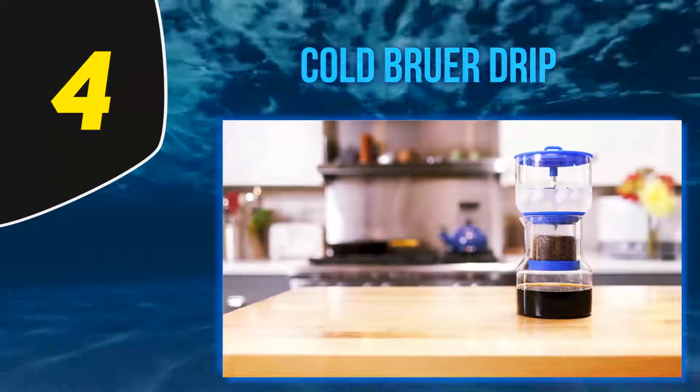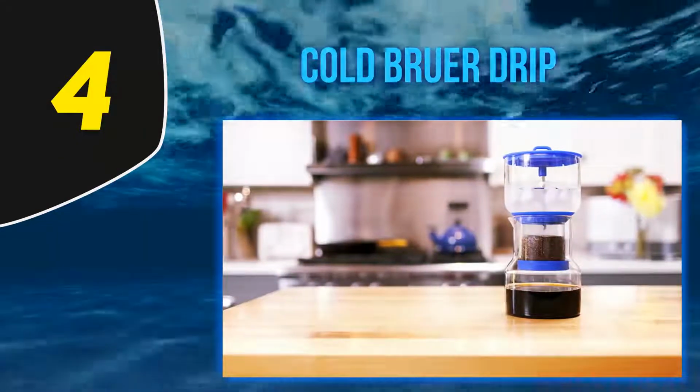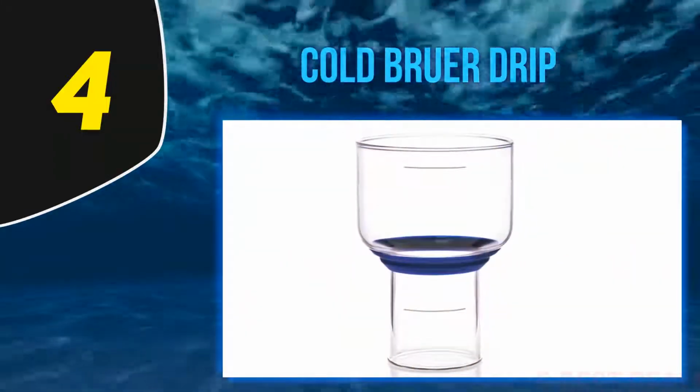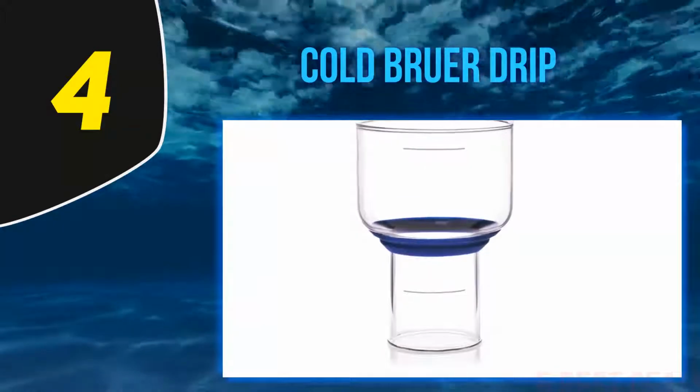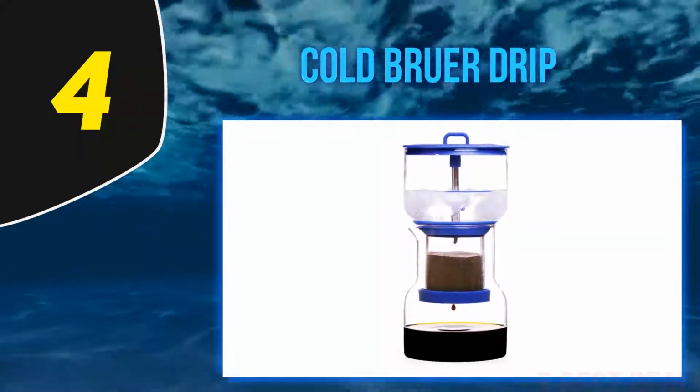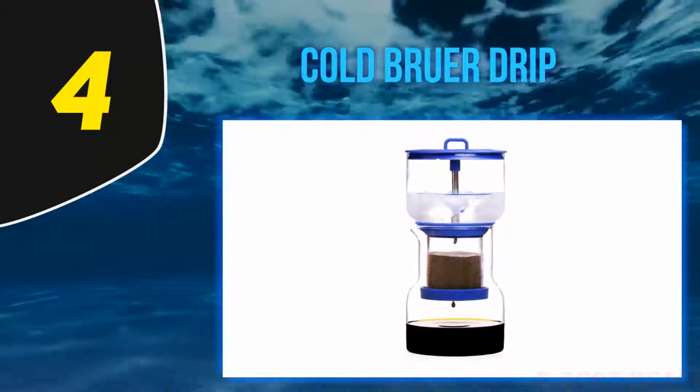Instead of pouring a bunch of grounds into water and letting it sit, the brewer lets water drip through the grounds using gravity. It looks a little bananas at first, but it's simple. You fill the bottom of a glass container with coarse coffee grounds. Below the grounds is a steel mesh filter.